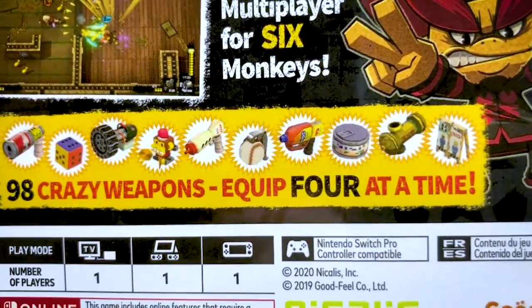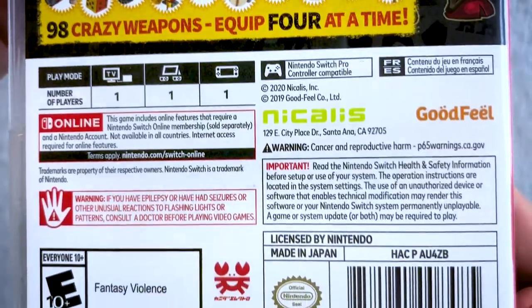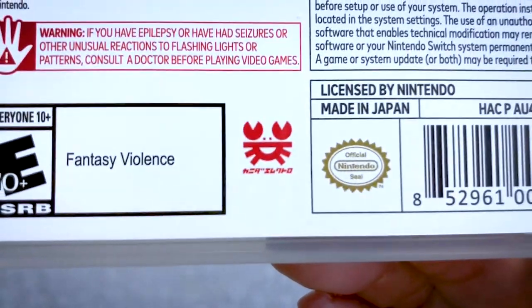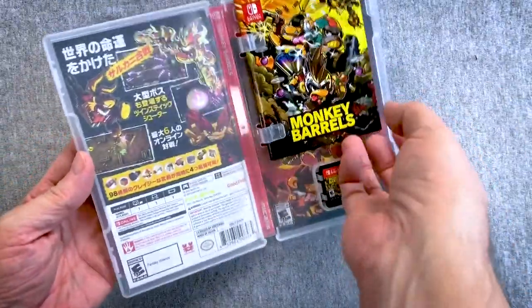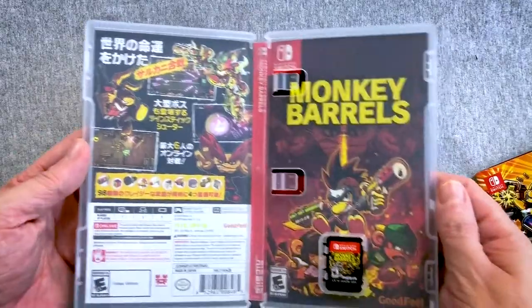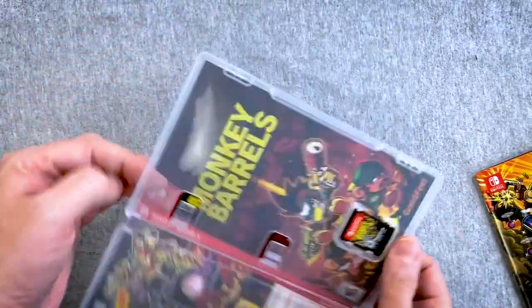98 crazy weapons. Okay, and we're almost there. I like that little logo there. That's cute. All right, on the inside, we got, boom! Oh, we get a reversible cover, too. Oh, well, it's just the Japanese cover. Well, actually, it is a different front cover. Cool. Well, let's pop that out and take a closer look at it, then.